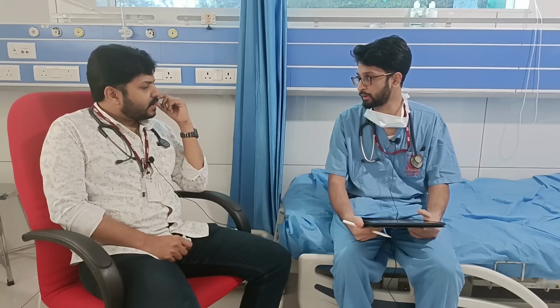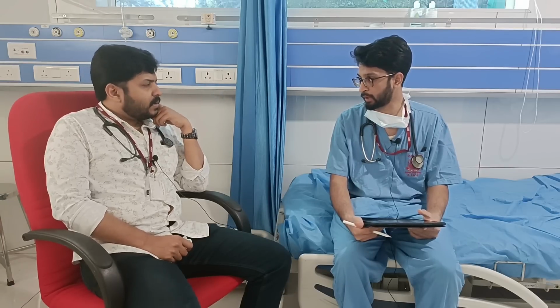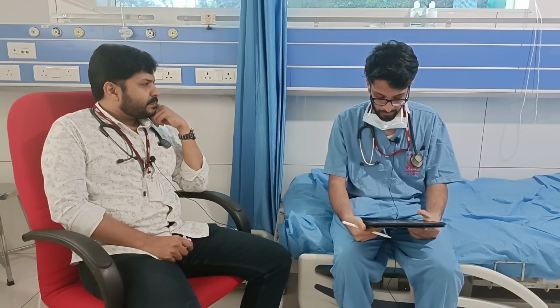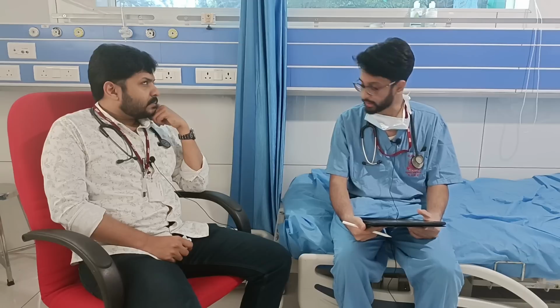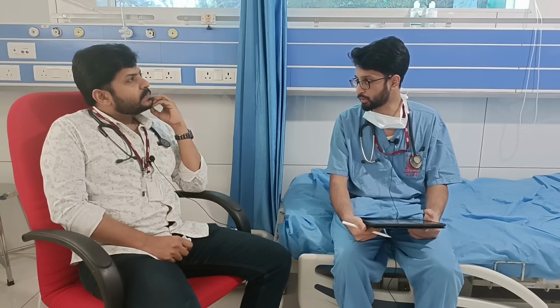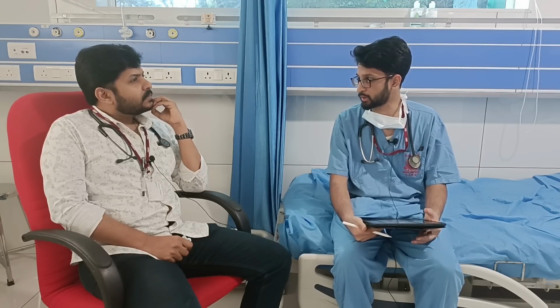So propped him up. Any shortness of breath, first the head end is to be propped up to 45 degrees. Okay. And then keep the O2 mask. Next, coming to the breathing, the patient's respiratory rate was 35 and saturation was 88% without the oxygen mask, after which the oxygen mask was put.